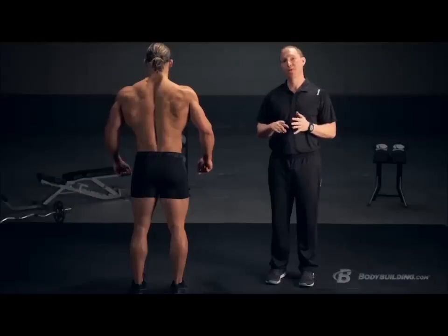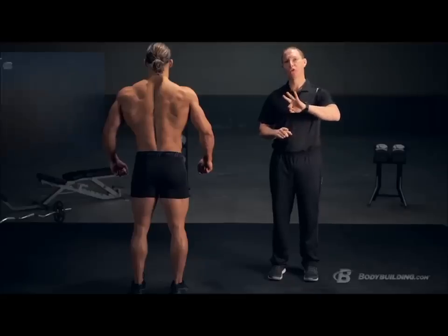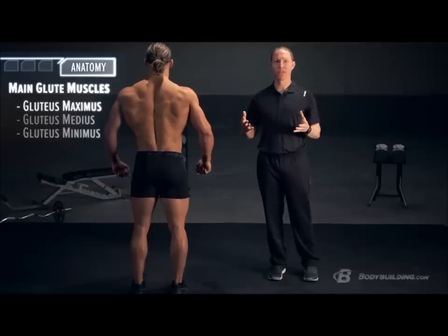Up to this point, we've covered the quads and we've covered the hamstrings. Now let's talk about another muscle group that people love to work on and sculpt, and that's your glutes. You've got 3 glute muscles, your glute max, your glute med, and your glute min. We're gonna start with the glute max because that's the most obvious one and the one that most people are focusing their time on in the gym.